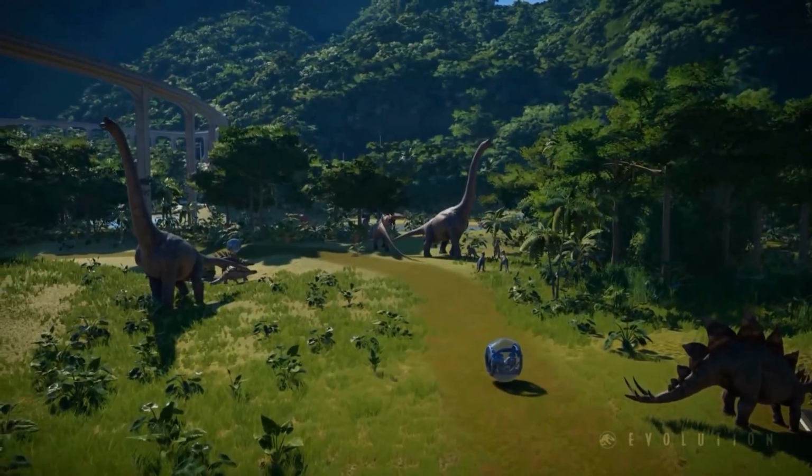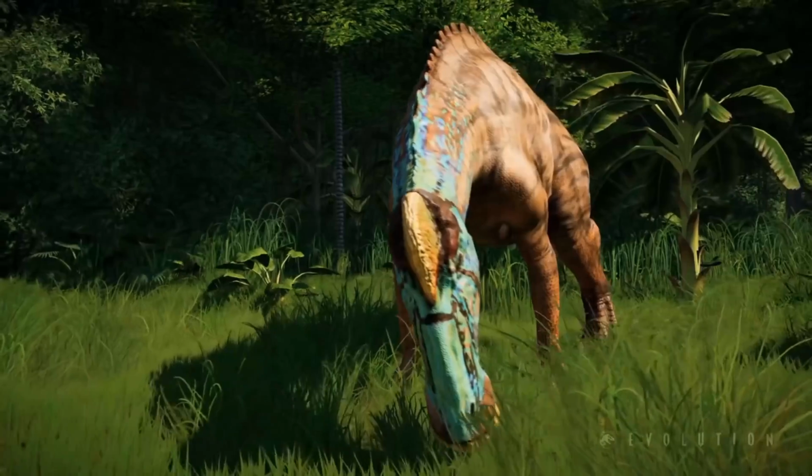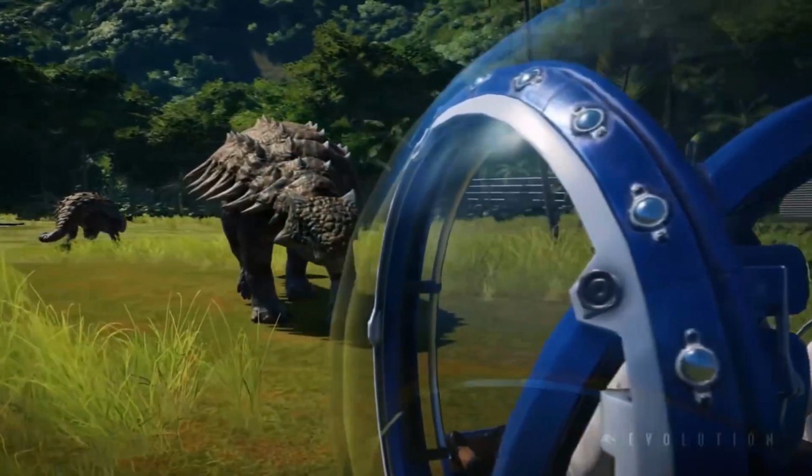They're all amazing, they're all iconic, and they're so beautiful, and it's just great to be on these islands that you've seen in films and now get to see them in such detail and depth in the games.